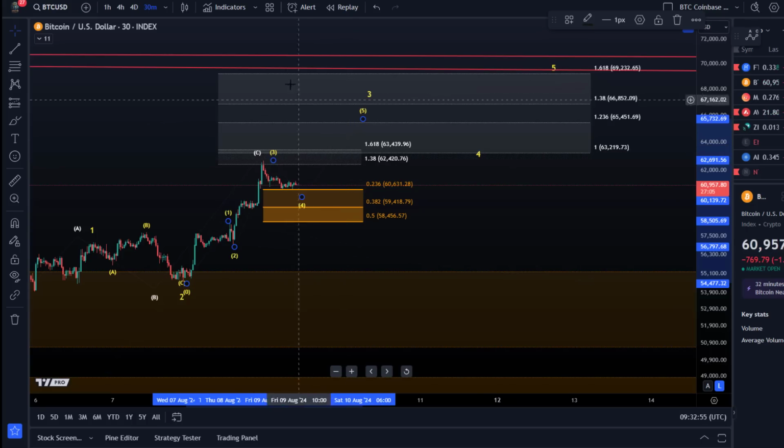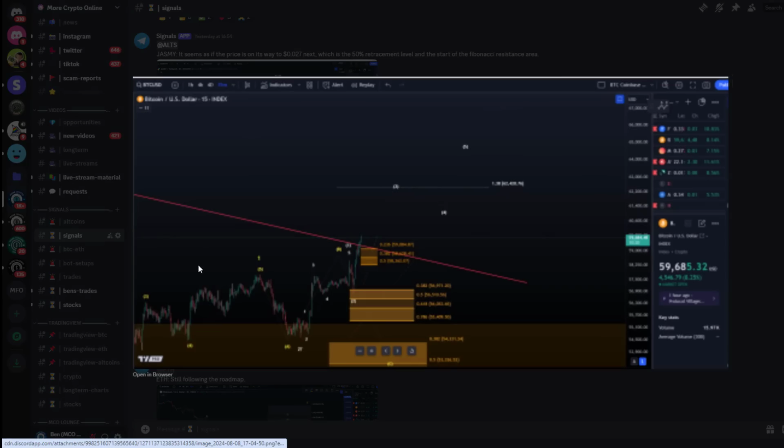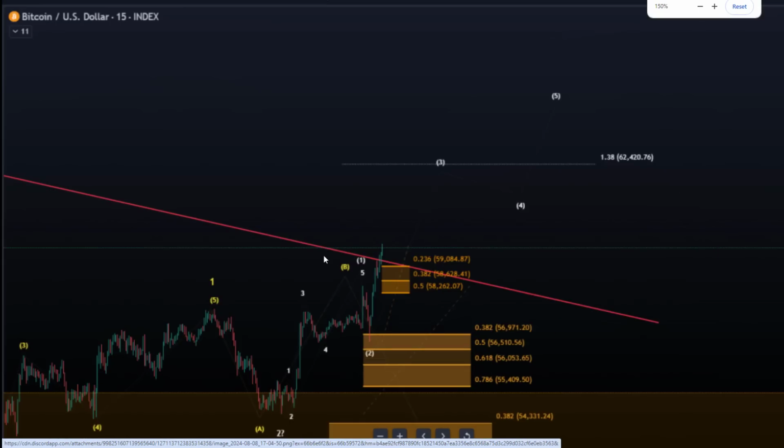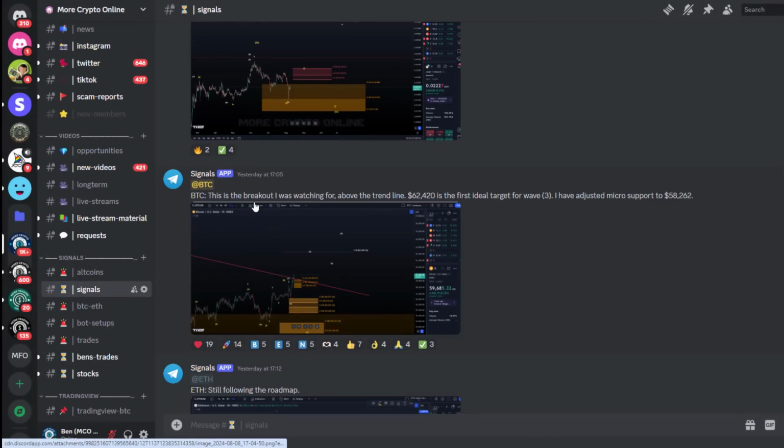That I mentioned yesterday. Yesterday on Discord, I communicated it sort of late afternoon. That was one of the signals I sent out for gold members. We had a breakout point there, and the price did actually break out above this breakout point that was around 59k, 59.5k, and then the idea was we get to this key level here, 62,420, which actually happened as you just saw on the chart. And the signal, the update was, this is the breakout I was watching for above the trend line.